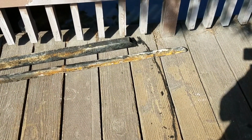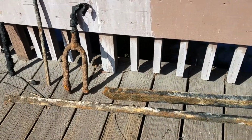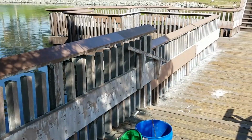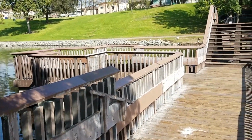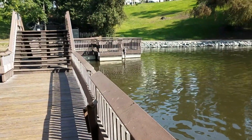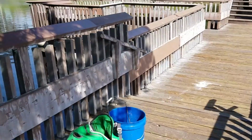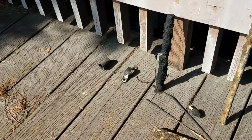Yeah, found some pretty big stuff over here. In this area over here, the little dock or the little pier up over the stairs, around in that area when I first got here earlier. I'm gonna have more finds at the end of the vid.